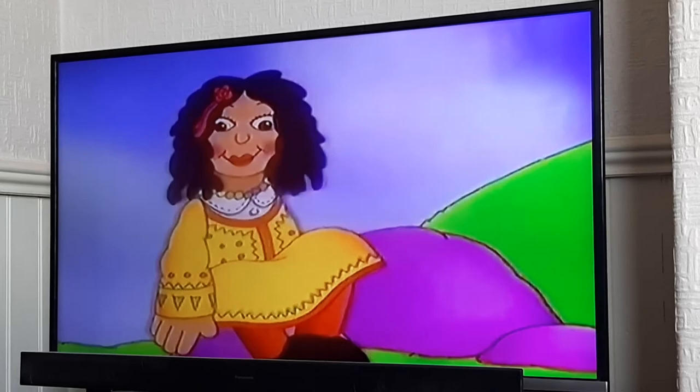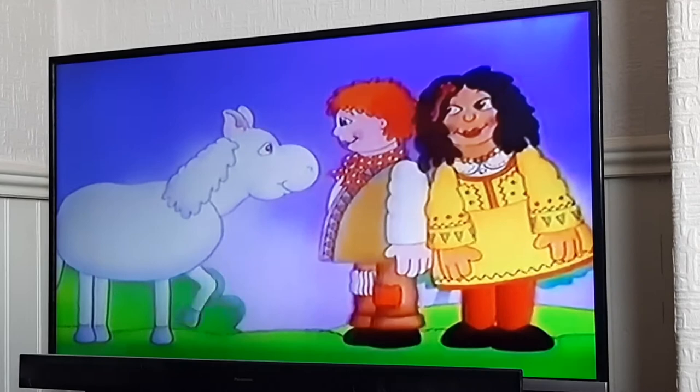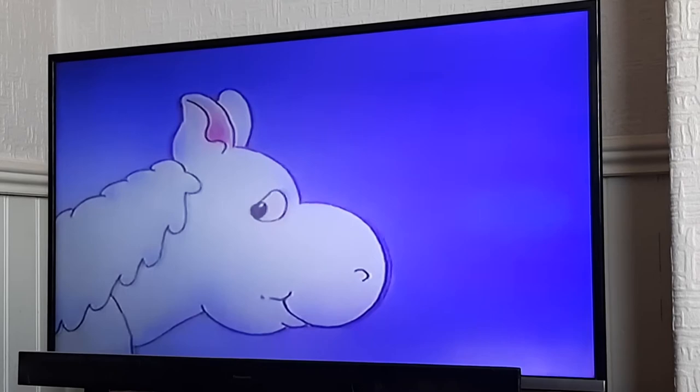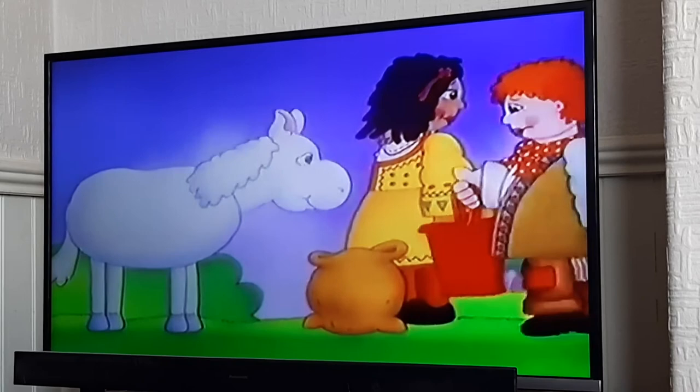They saw a horse in the field. Will you give us a ride home, said Rosie and Jim. Yes, said the horse, if you bring me some oats for my dinner. Rosie went to find some oats for the horse's dinner. I had to walk miles, said Rosie. And please bring me a good drink of water, said the horse. Jim went to find some water for the horse. I never knew that water was so heavy, said Jim.